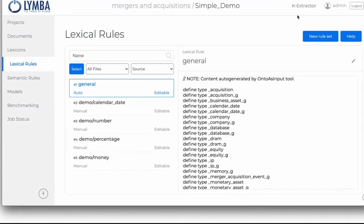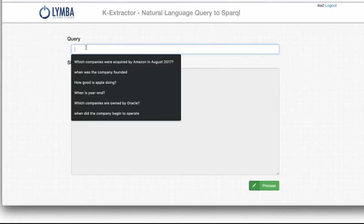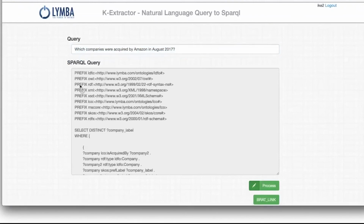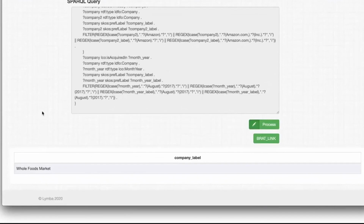Once the data is in your graph database, we can query the data using our NL2Sparkle tool. Simply type in the information you're looking for, hit search, we generate the formal Sparkle query, which when integrated with your graph, will pull the result directly into your user interface of choice.